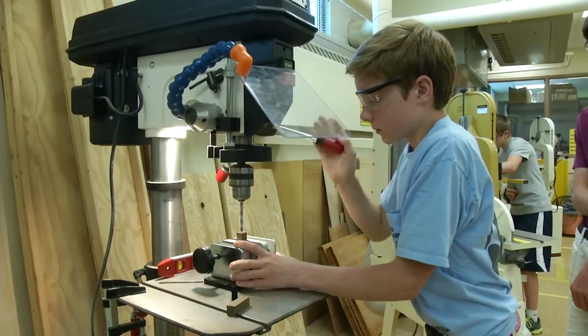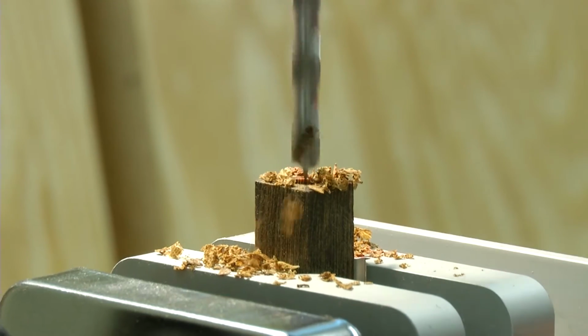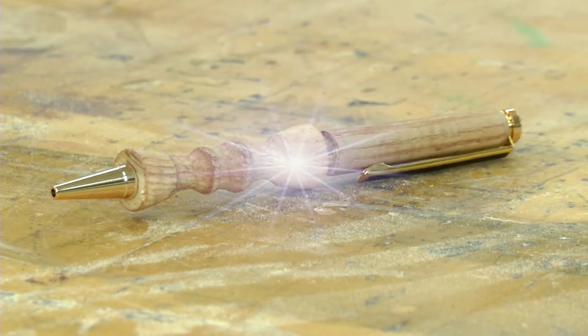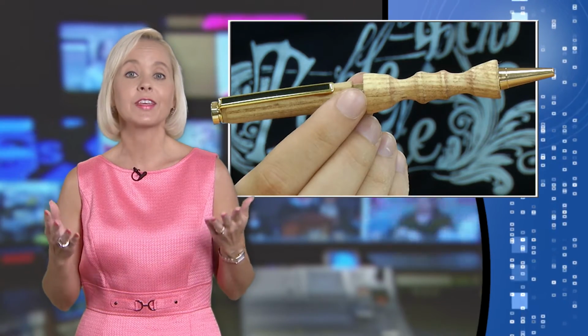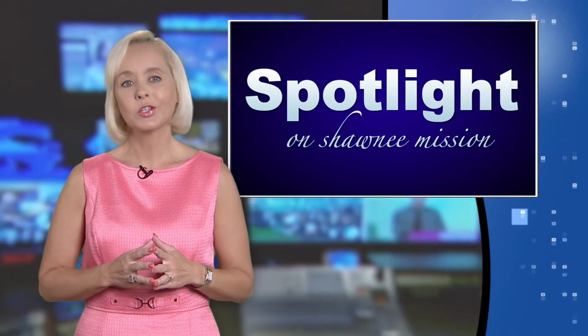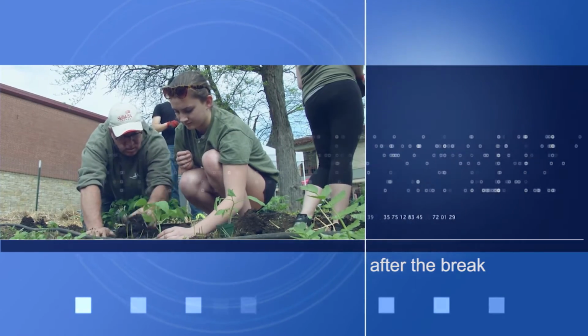It seems like a very nice thing to do. They're out there putting their lives on the line for our freedom and for us. And it's just a way to say thank you to them. And a handmade pen can be really nice. Goodson says some students enjoy the project so much that they end up making 10 or 11 pens for the troops. Coming up, Shawnee Mission Culinary students get real-life lessons in farm-to-table cuisine.